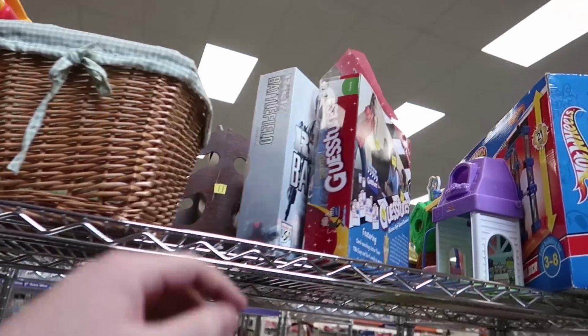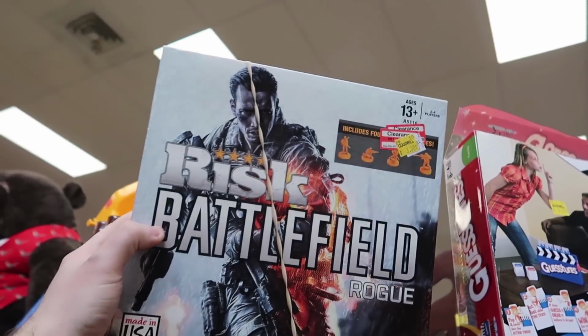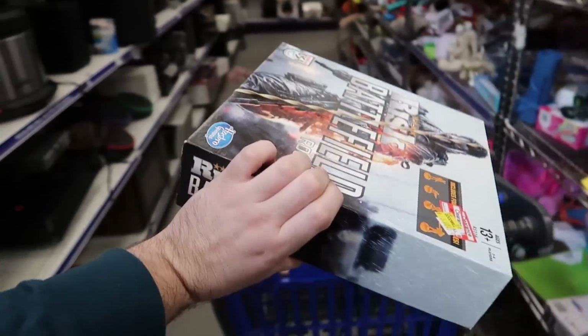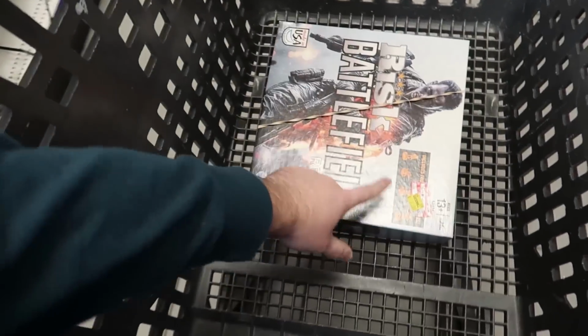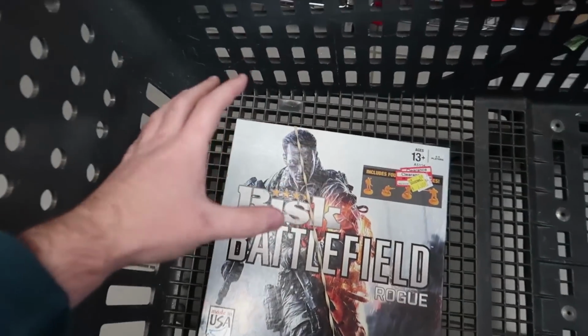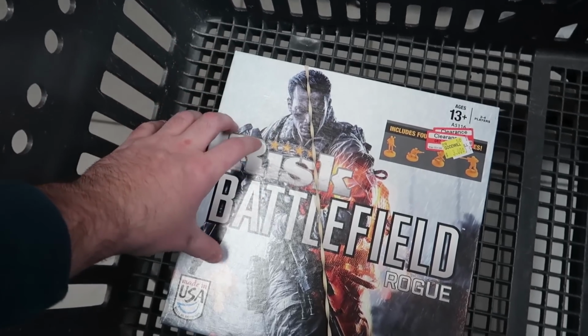electronics. I actually turned around and I saw this Risk Battlefield for $3. That's kind of cool. Are all the pieces in here? Who knows? But I'm gonna stick it in the cart. It might be worth something, it might not be, but I don't know. That just seems unique. I always try to look for these basic games like Monopolies or Risk or Trouble or anything like that that has a subcategory.